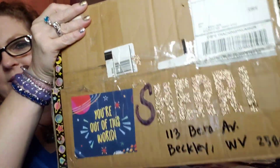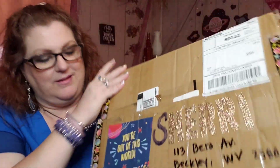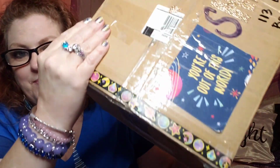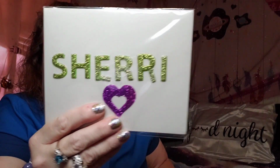Now, I've actually had a little peek inside this box. First of all, I want to show you how pretty the box is decorated. Look at the shiny cherry. I love it. You're out of this world. Look at the washi. I love it, and I had a peek in it, and I was pretty thrilled and excited. So first of all, look at that. Look how sparkly. I love that zombie green color.